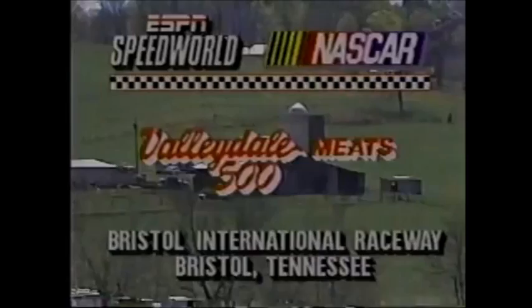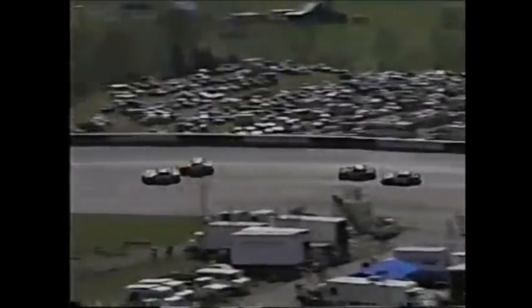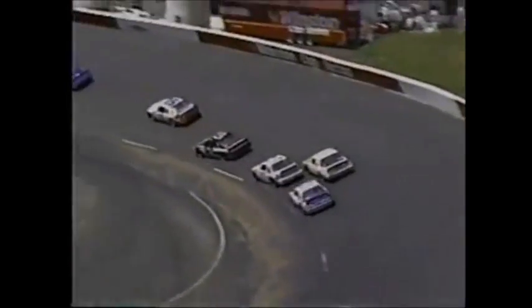Back at Bristol, the Valleydale Meats 500, and the green flag is out once again, and there's lots of action on the racetrack. Dale Earnhardt had the lead. However, now Jeff Bodine has taken command, and it appears as if Earnhardt may have a problem with that car. He nearly spun down in the 2nd turn just a lap ago. He was leading the race, coming up on Brett Bodine, who was a lap down, trying to move around him. But Earnhardt's car just, the back end broke loose as he goes into the turn.